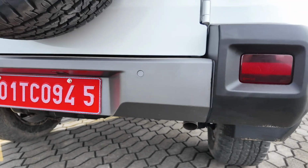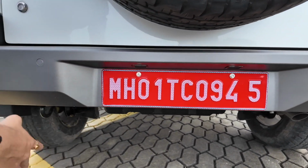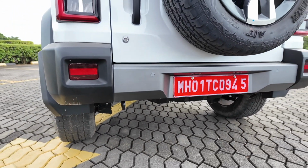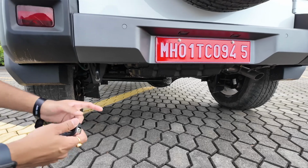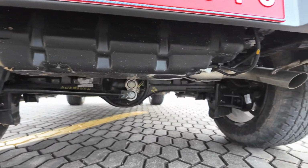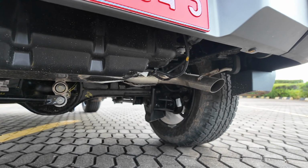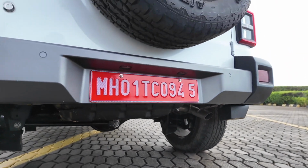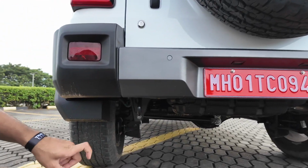And then you also have your number plate over here, where there is no additional chrome garnish or any gaudy treatment. Lower down, when you look at this, you have a towing hook over here as well, and on the right hand side you will notice you have your exhaust tip. The muffler is slash cut, so it looks cool too when you look at the vehicle from behind, and you have very functional mud flaps too over here.